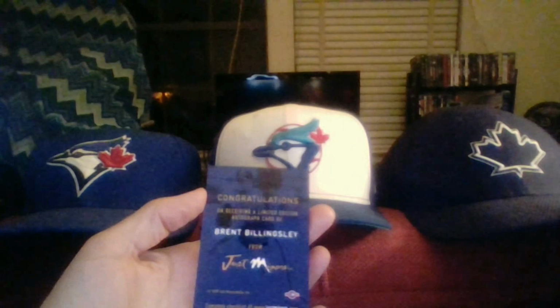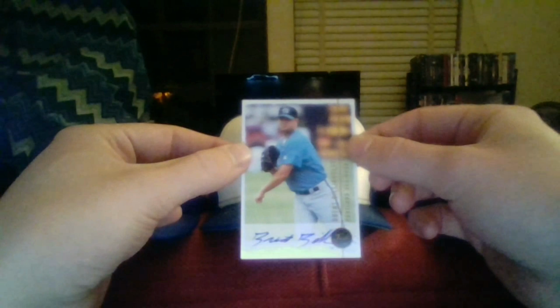Holy poop, I got a fucking autograph. From Brent Billingsley? That's cool. I have no idea who this guy is. Congrats, you've got a limited edition. Yeah, cool. That's awesome. I don't really know who it is, but not mad. That's the name, Brent Billingsley. You might know who this is. I do not. So, there's the autograph. Cool. And then I got a Lance Berkman card, which is also really cool. So, probably not worth much, but cool to have anyway.